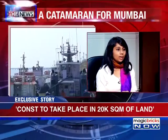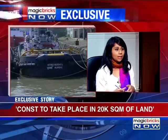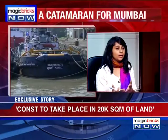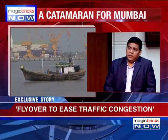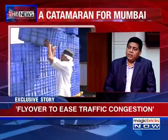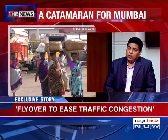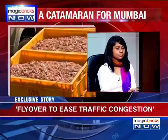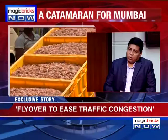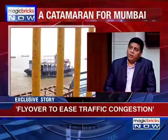Now, traffic is one other problem in the area itself, because now with terminals coming up, with the commercial building coming up, how do you plan on easing traffic in the area? Yeah, the flyover is specifically designed, and Mumbai Port Trust will be spending money on building that flyover in order to give an exclusive access to the user of this Ro-Ro Pax facility. There will be an exclusive access given to new ferry wharf by this flyover.